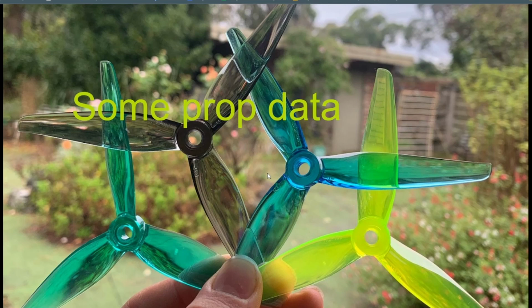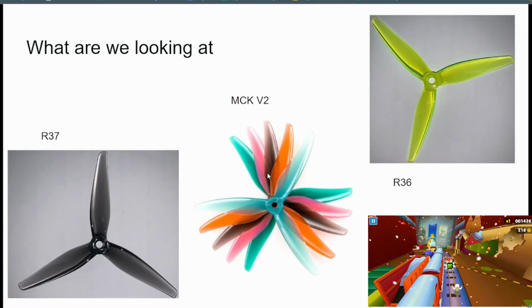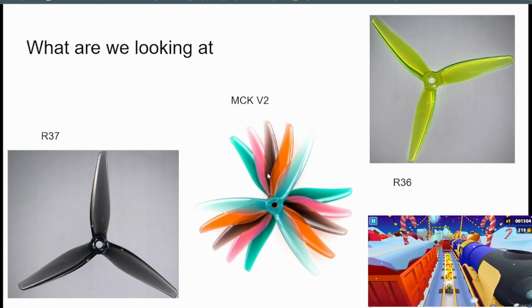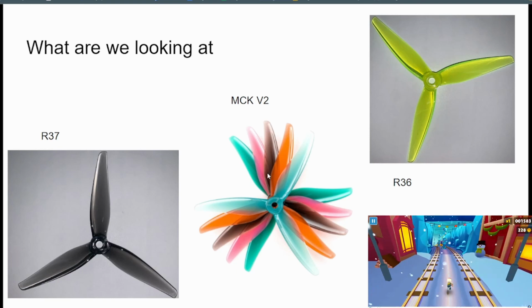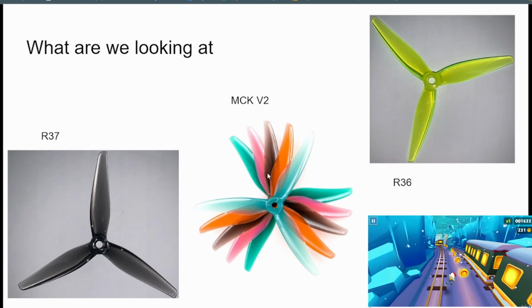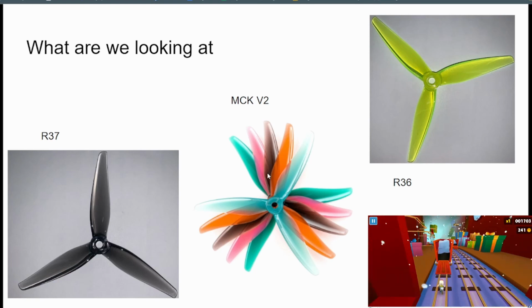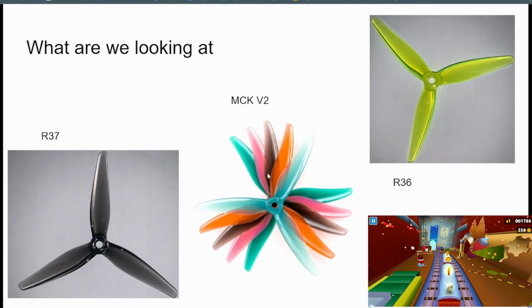We're looking at some prop data we've got in reference to the R36 and R37 launch from HQ Prop, and I'm going to be comparing them to my previously used prop, the MCK V2. Switched those a little while ago, found that they were good, but now pending the release of the R36s and R37s, we are going to have a look at how good those props are compared to what I was using previously and what a lot of pilots are using at the moment.